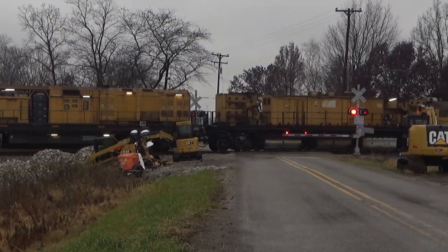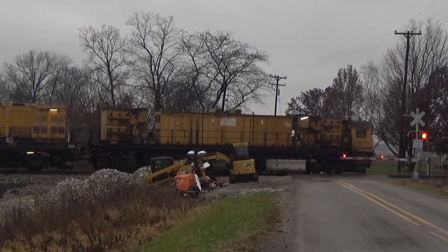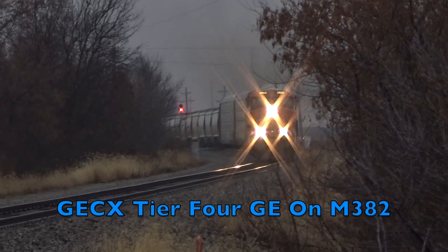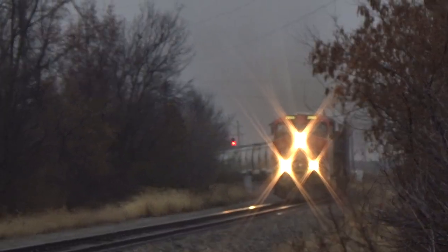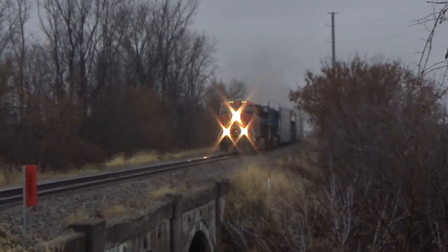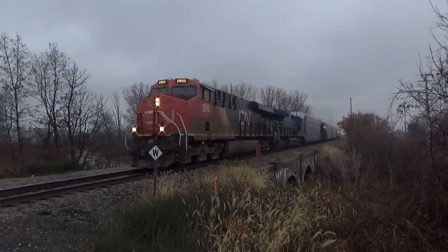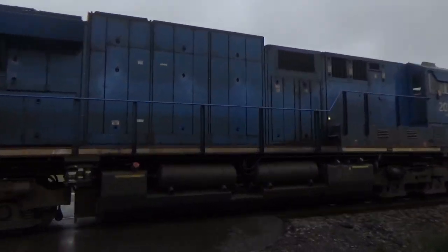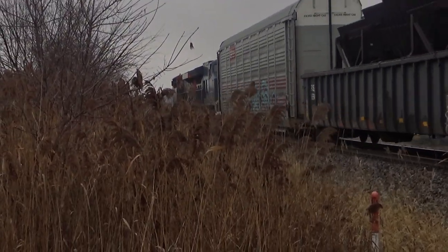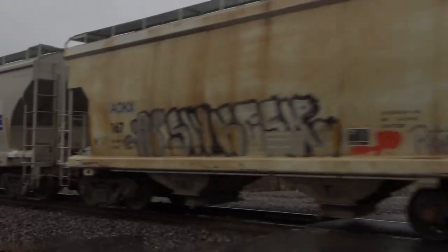It would have one of the GE's blue Gevo. I have no idea what the astral Gevo or whatever it is. I heard it's like a testing Gevo along the testing track in Erie, Pennsylvania. Let's get to 382. GECX 2037 would be the trailing unit on 382.